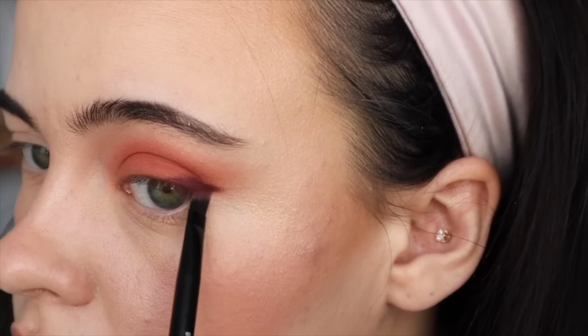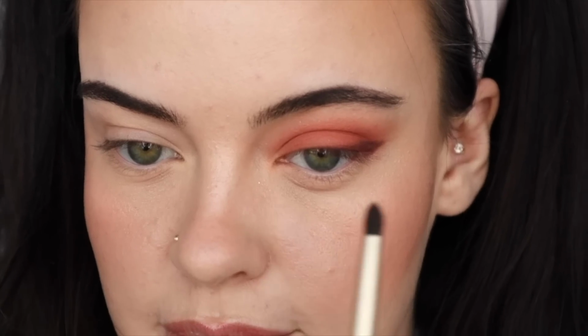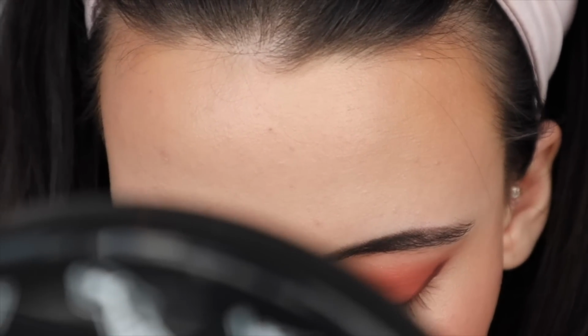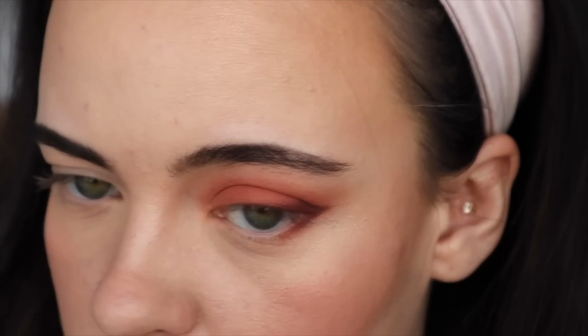And to soften it up, I'm taking a little bit of that original pink we went in with, and I'm just gonna run it over top just to kind of dull it down. I just wanted a subtle definition there, and I'm just going to take a touch of that purple and bring it on the lower portion here. And now I'm going to take the pink and bring it across.